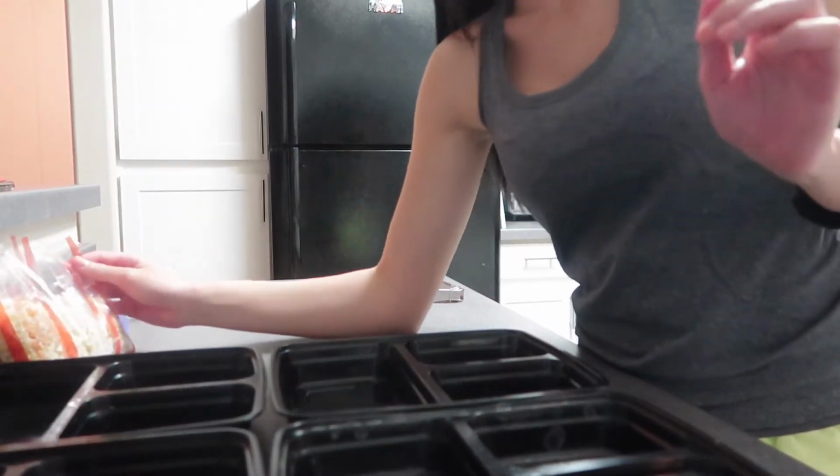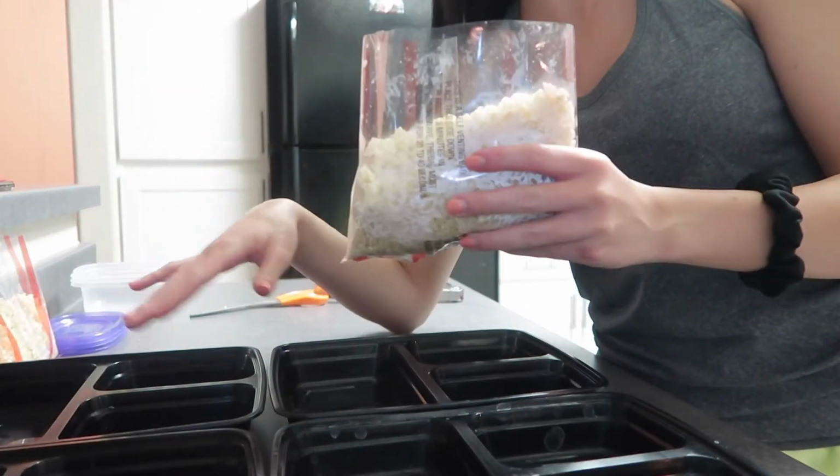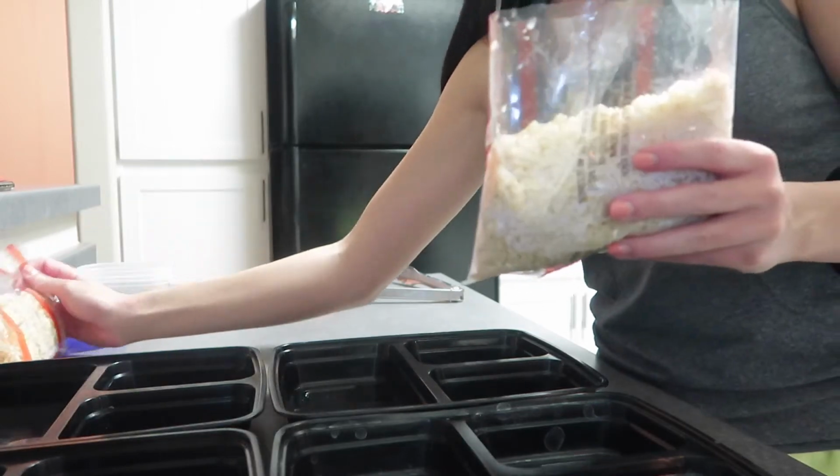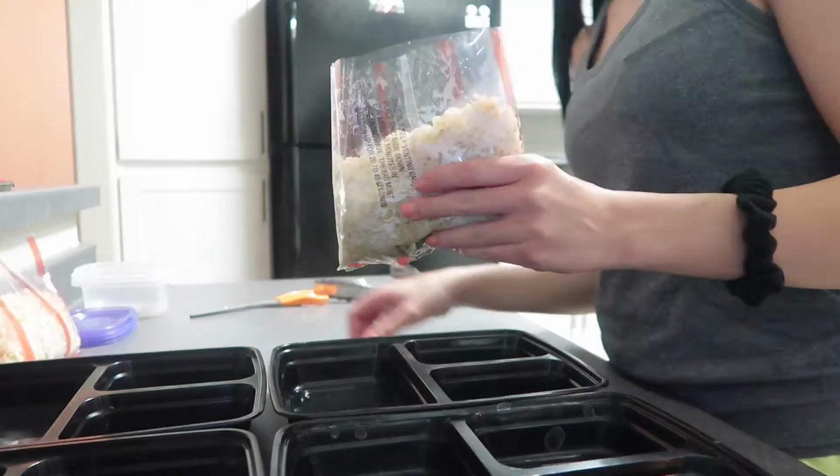Alright, so since my chicken is still cooking, I just actually turned it over. I'm going to go ahead and put the rice into each container. I have 4 containers here, and I have 2 things of rice, so I'm going to split up each of these bags into the different containers.